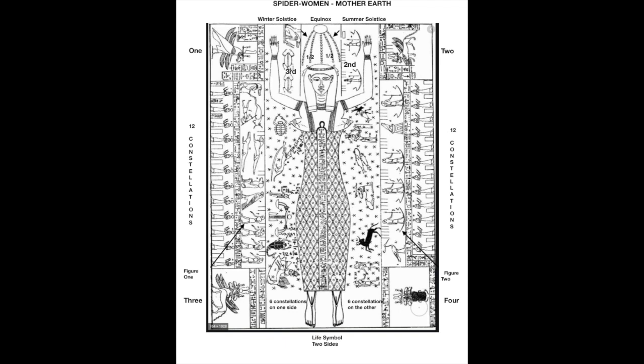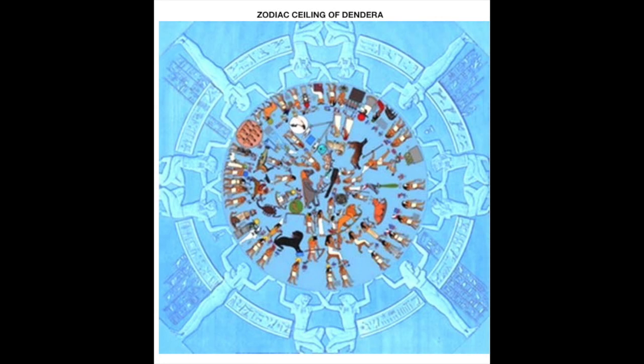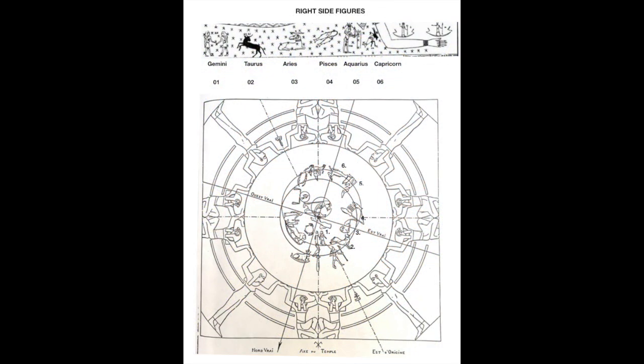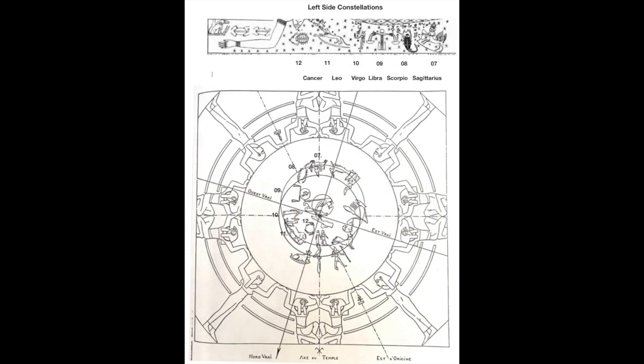If we know the order of the constellations and what symbols they use to represent them, maybe we can use this knowledge to shed some light on the Zodiac astronomical ceiling of Dendera. On her right side, at the bottom, Gemini would start the sequence, then Taurus would follow, Aries, Pisces, and then the next age, the age of Aquarius. Capricorn would also finish one side of her chart. On the left side at the bottom, Sagittarius, Scorpio, Libra, Virgo, Leo, and Cancer would be the 6 constellations on that side.